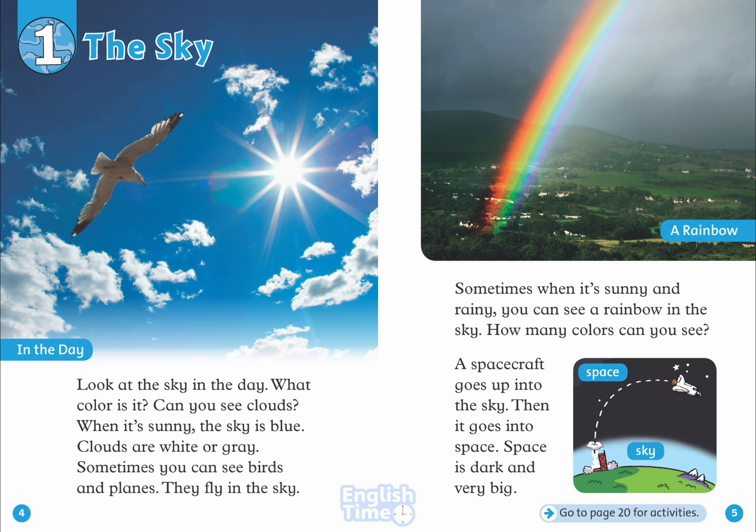Sometimes, when it's sunny and rainy, you can see a rainbow in the sky. How many colours can you see? A spacecraft goes up into the sky. Then it goes into space. Space is dark and very big.